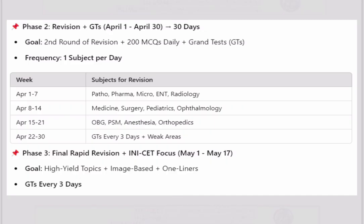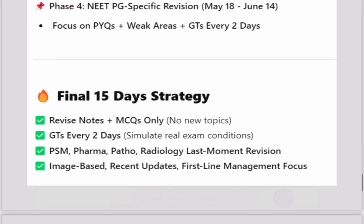You need to revise until it's in your head. Even though you have revised multiple times, you may forget again, but don't worry, again revise it. You'll finally remember it on the day of exam.